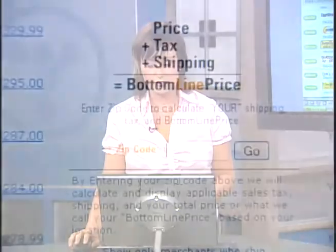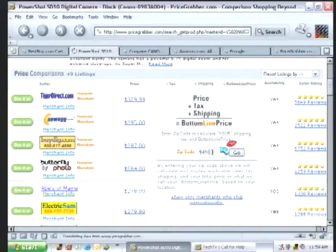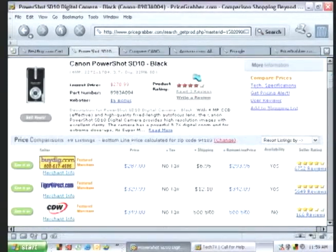Right. Now, a lot of these you want to be careful, because they're not necessarily including shipping prices. Price Grabber does something that I really like. If you look on your price comparison page, you just enter in your zip code, and it's going to tell you how much it should cost to ship that item, because sometimes e-tailers jack up the price to make extra cash. So they include that in the price here.